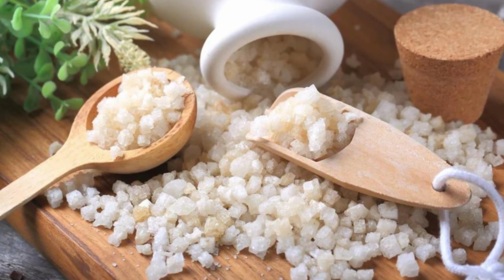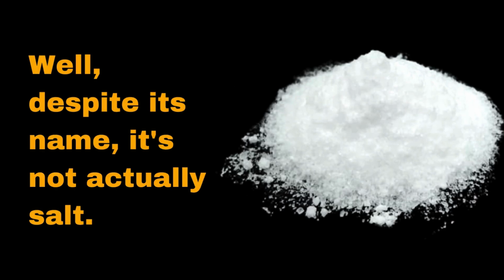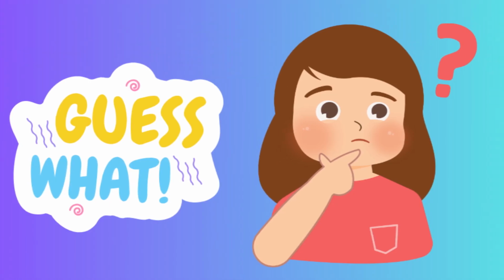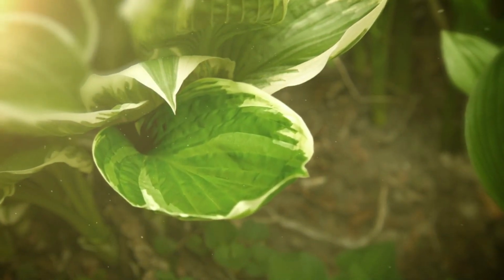First off, what exactly is Epsom salt? Well, despite its name, it's not actually salt. It's a mineral compound made up of magnesium and sulfate. And guess what? Both of these elements are incredibly beneficial for plant growth and health. Let's find out how.